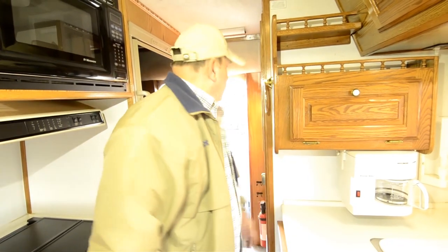If you see one a whole lot less money, be careful because it either has problems or leaks or all that. But this one is in very good shape. We know the history on it, and it's in immaculate condition. It's a great coach to travel. It's a safe coach to drive across the United States. It's an easy coach to park. But anyway, let me show you this bathroom.